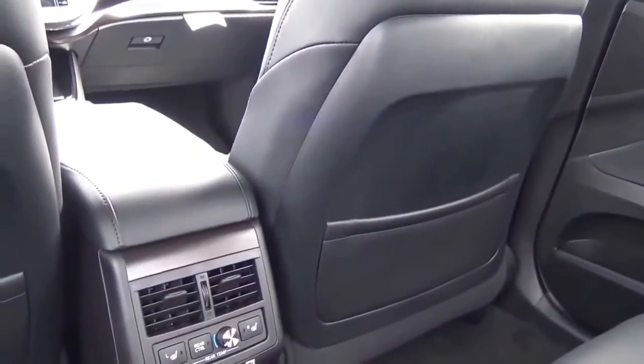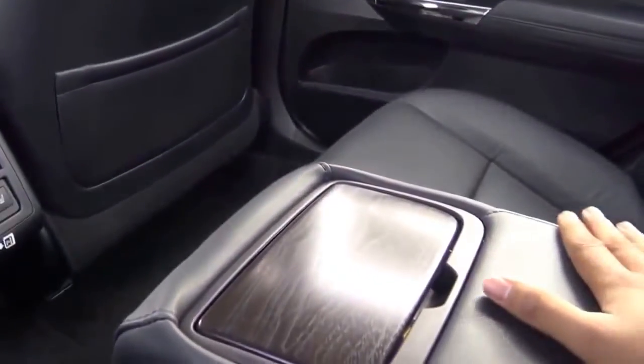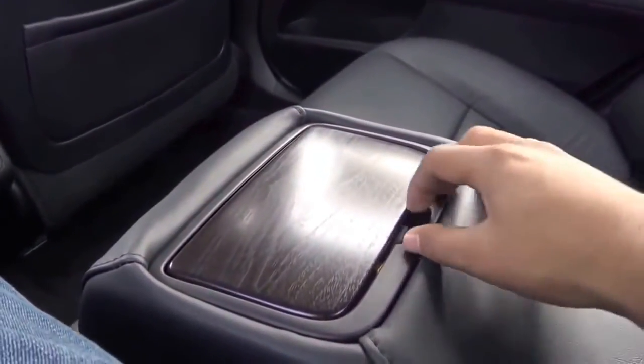The rear headrests are also adjustable, except for this one, the middle seat. Now, three adults should certainly feel very comfortable back here. There's plenty of space and room. And you also do have your rear center armrest with cup holders. And then you have a ski trunk pass through right there.